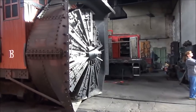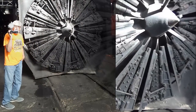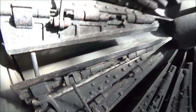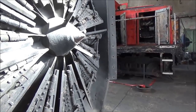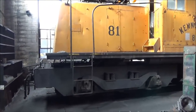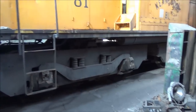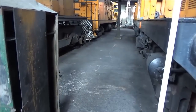I think this is the most awesome thing to me, this big old snowblower. My goodness. And it's hit a rock or two. When these get going, I guess they flip out, and then that just blows the snow somewhere. Well, we found 81, but I don't think this is the 81 she was talking about. Might have been. We didn't look at the blueprints. We're more interested in seeing the real things.